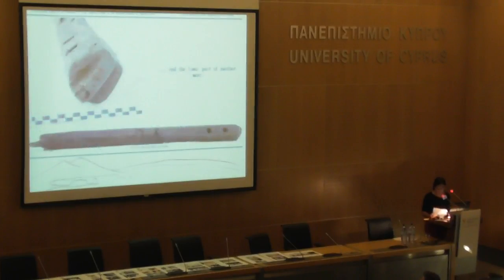The second fragment corresponds to the lower part of another small mast with a semicircular tenon for the rising and lowering of the rigging on the mast step. Two passing holes, also probably some fixing devices.